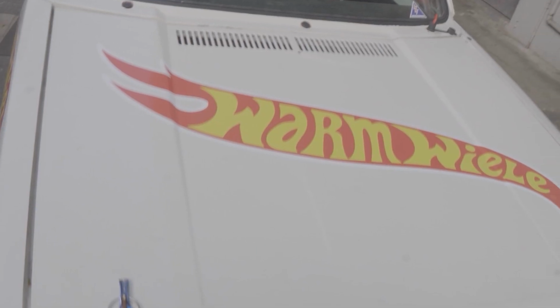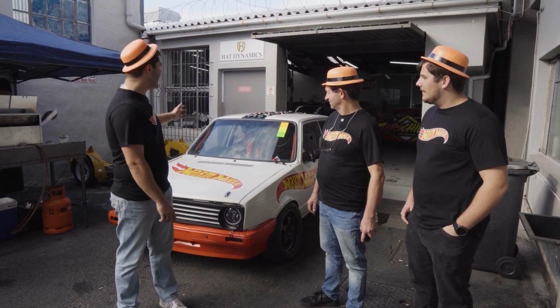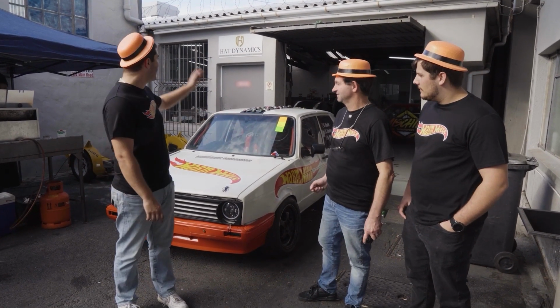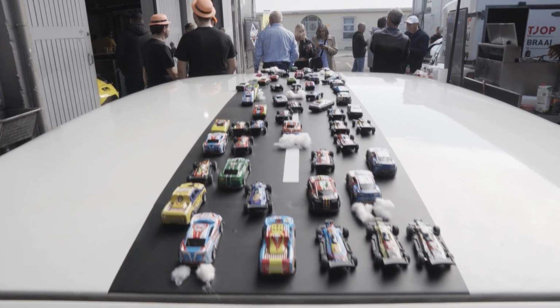We came up with the team name, Hot Wheels in Afrikaans, because it's obviously copyrighted. And his sister made the design. And I thought, you know what, we're putting race stripes on the roof, might as well put Hot Wheels on the Hot Wheel car.